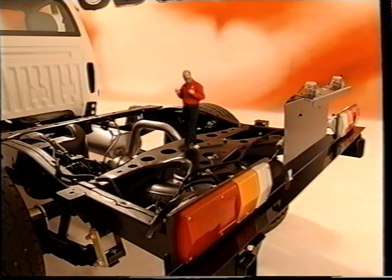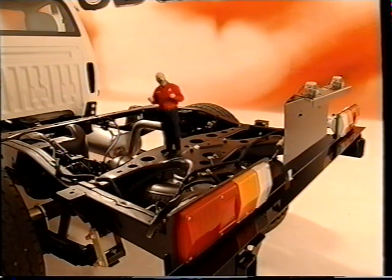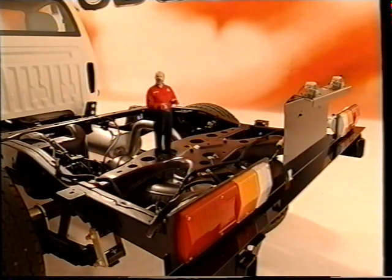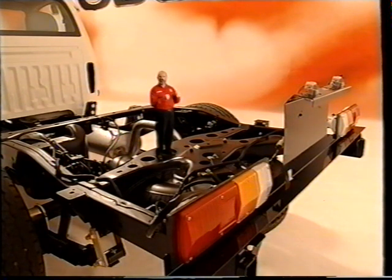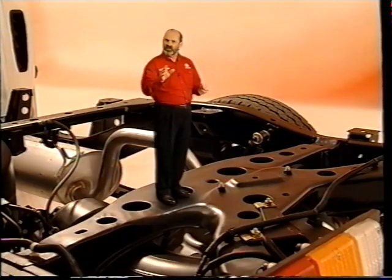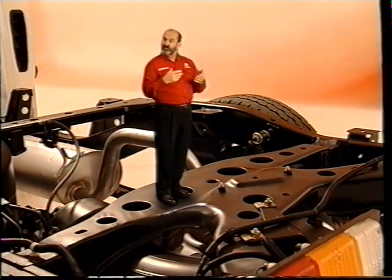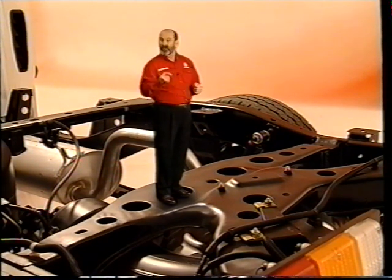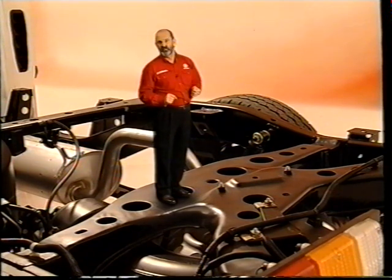This is literally the backbone of the Rodeo. All the weight, all the loads that go into the body have to get supported by this. If the chassis is not up to the job, the vehicle will not last the distance. This rear cross member is designed to increase the torsional rigidity of the chassis. It also spreads more evenly the forces placed upon the rear of the chassis by the weight of the load. You won't find this on Hilux.